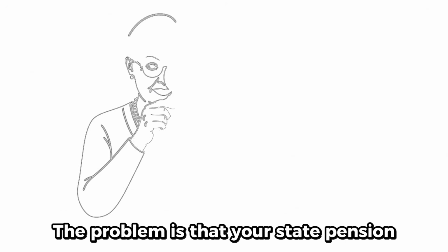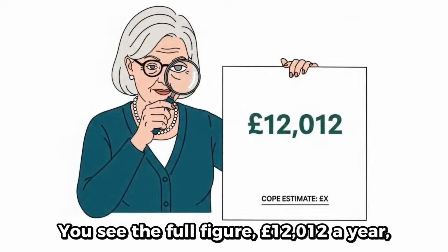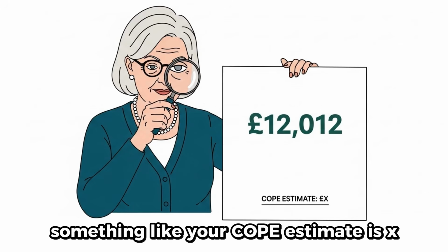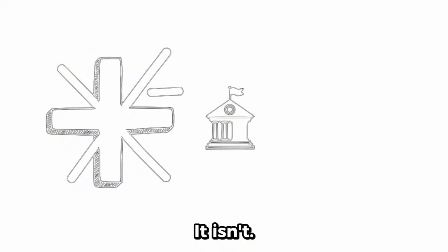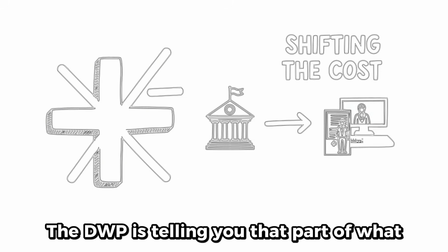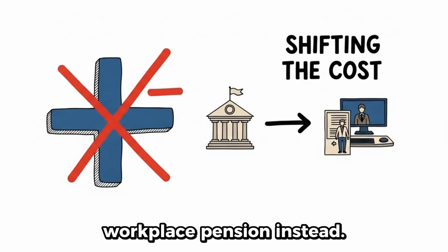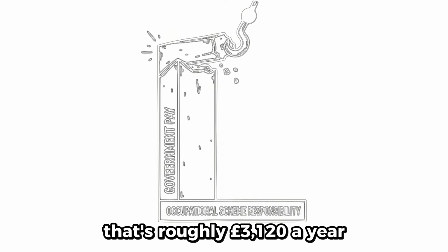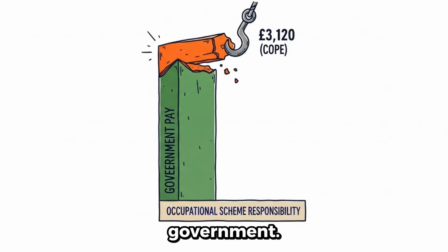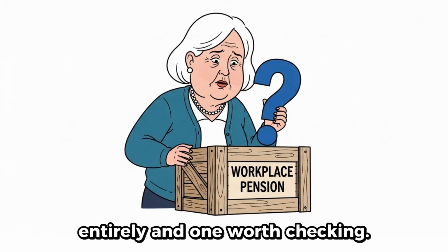The problem is that your state pension forecast doesn't make this obvious. You see the full figure, £12,012 a year, and below it, in smaller print, something like your COPE estimate is X per week. Most people read that as additional information. It isn't. It's a reduction. The DWP is telling you that part of what looks like your state pension is actually expected to come from your workplace pension instead. If your COPE figure is £60 a week, that's roughly £3,120 a year that won't come from the government. It's meant to come from your occupational scheme. Whether your scheme actually delivers that amount is a separate question entirely, and one worth checking.